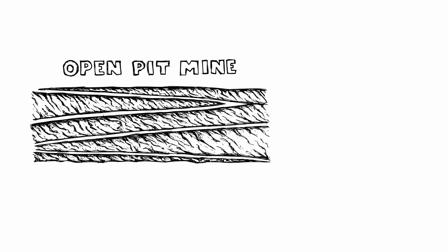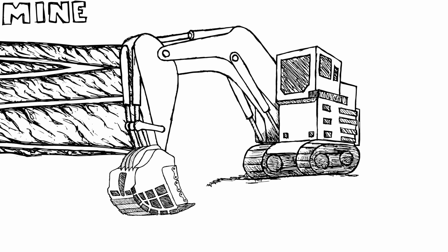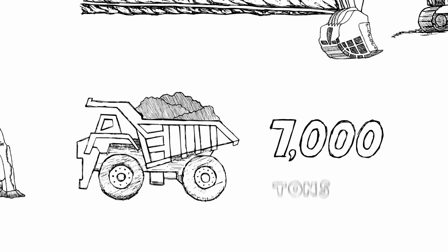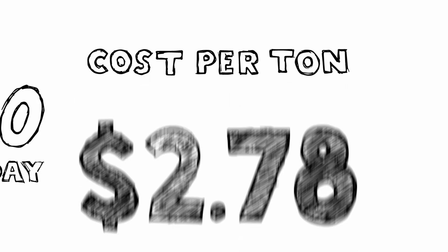Here we have an open pit mine. Working at the face is a typical 200-ton excavator with a typical 15.3 cubic yard bucket. Loading haul trucks non-stop, this excavator moves 7,000 tons of material each day. Let's give this mine a cost per ton of $2.78.